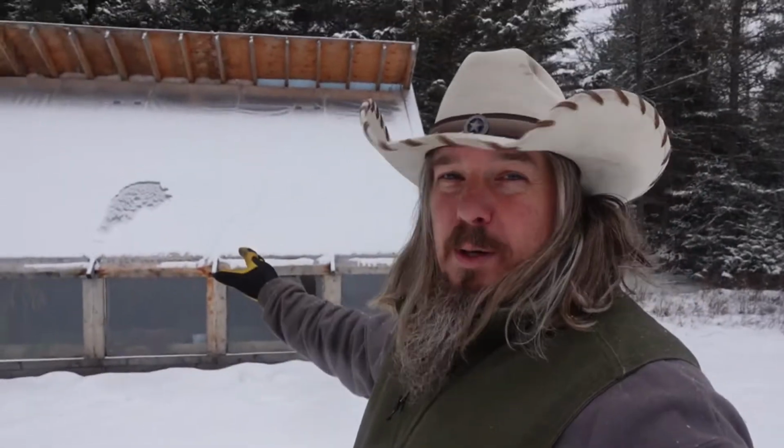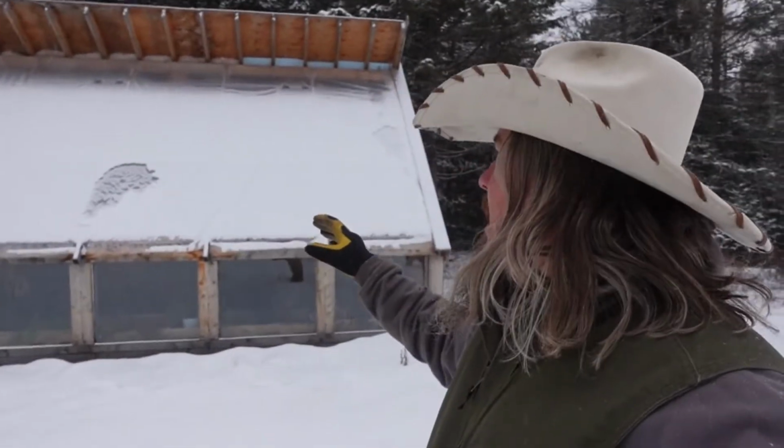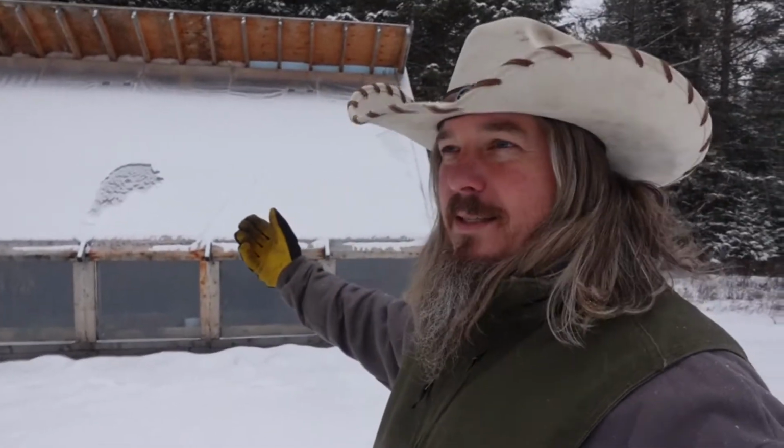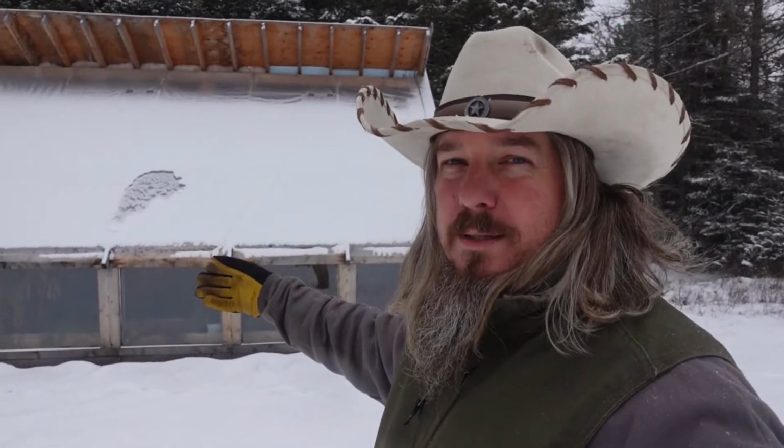As you can see, the snow's still coming down. It's building up now on the greenhouse, but you can see it's still falling off a bit. As this day progresses, I'll keep showing you some updates and how the roof is working out.